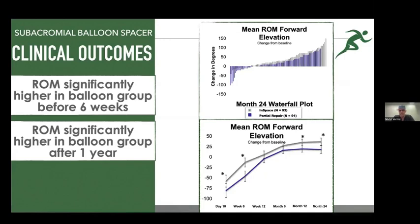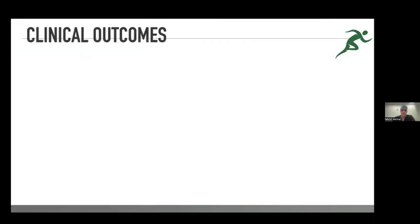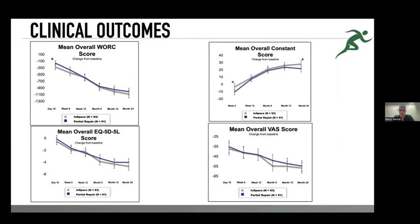So what you see is that there are very few patients that lost motion, but in those patients that lost motion, the reparative group lost more motion in comparison to the balloon group. And in the group that gained motion, the balloon group gained more motion than the reparative group. So it was a very range of motion friendly operation. Here are some of the other clinical outcomes: the WORC score, the Constant score, the VAS score, the EQ-5D scores. Some benefits of the balloon early on, but overall, no significance between either of the groups at any of the time points that we tested.